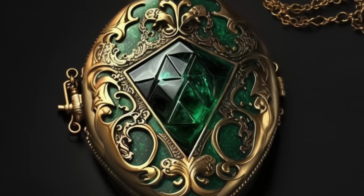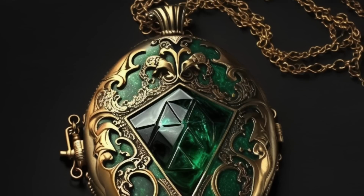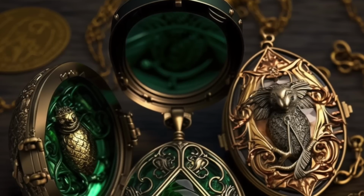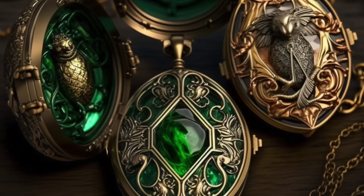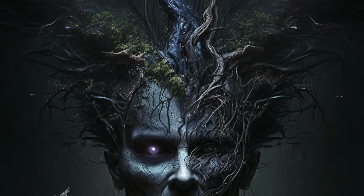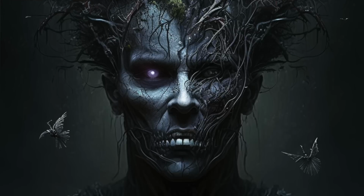The Locket of Slytherin is probably the most recognizable Horcrux from my point of view anyway. So here's what we do know. The Locket was said to have several unique powers, including the power to influence and control the emotions and thoughts of those who came into contact with it. The Locket was said to have a negative effect on those who wore it, causing feelings of anger, hatred and negativity to bubble to the surface.